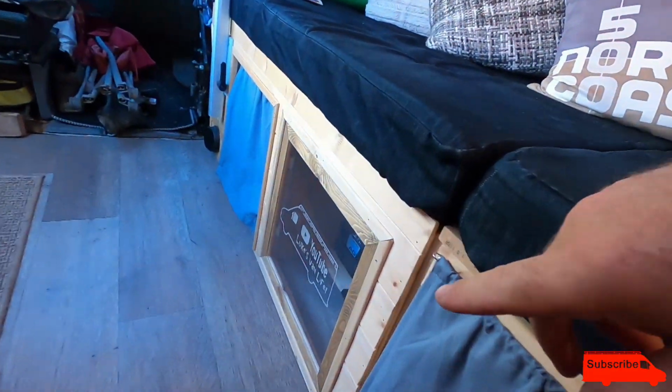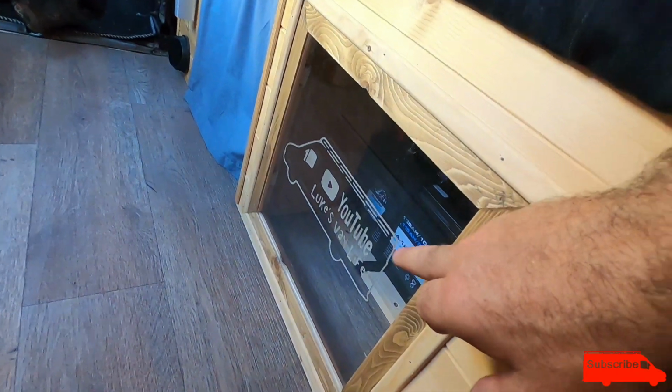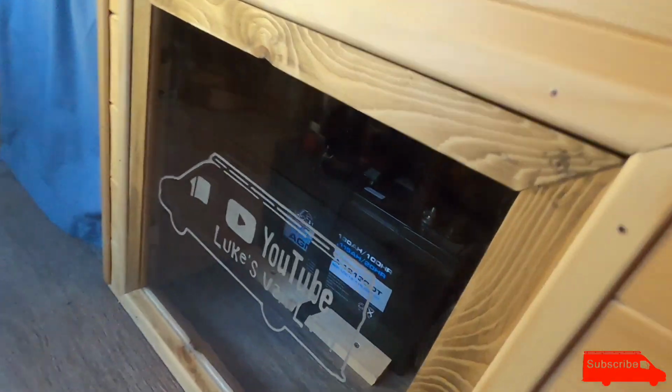Now my battery storage is under here. I have this really nice perspex glass with my logo, which lights up. All my batteries and storage and electrics are nice and neat in there. If you haven't seen my electrics install or my electrics run through, I'll leave a little card up here. You can go and watch that in a minute.